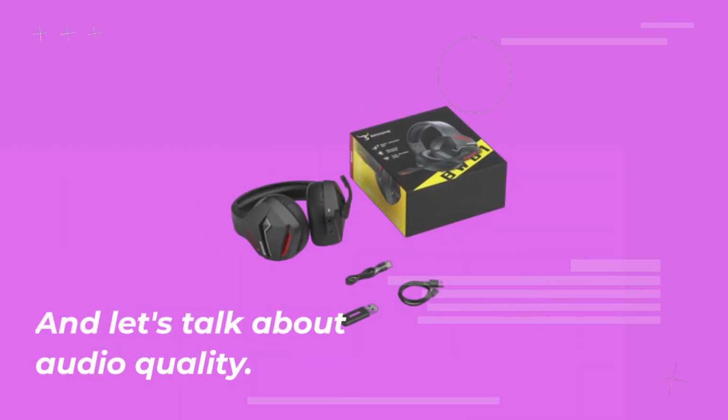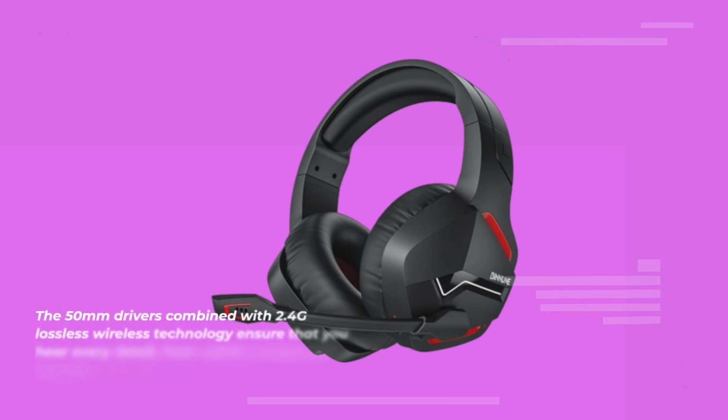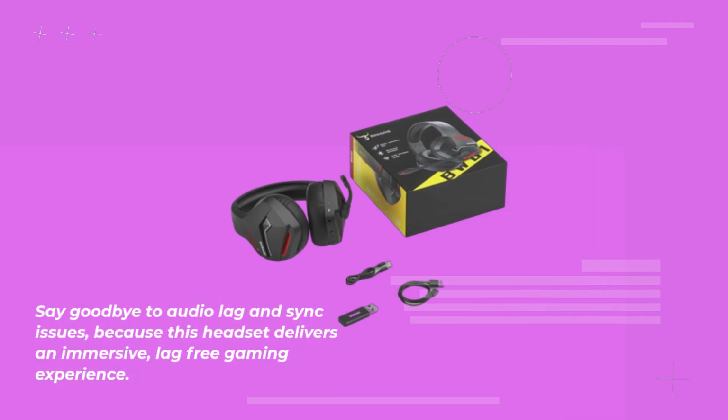And let's talk about audio quality. The 50mm drivers combined with 2.4G lossless wireless technology ensure that you hear every detail, from subtle background sounds to critical in-game cues. Say goodbye to audio lag and sync issues, because this headset delivers an immersive, lag-free gaming experience.